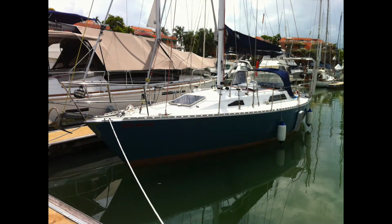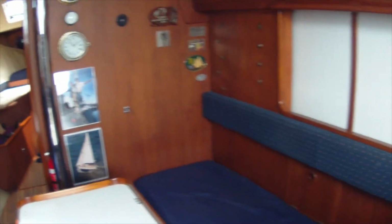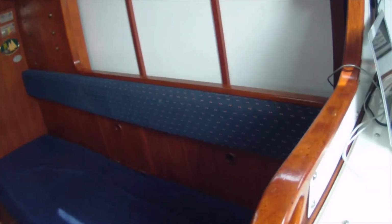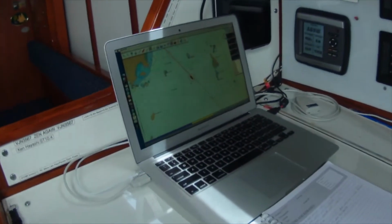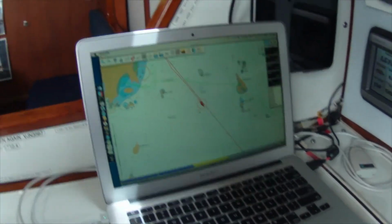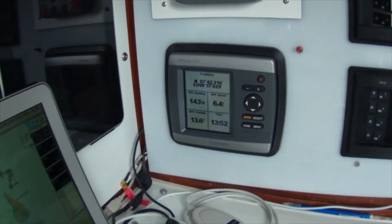So after Zen Again's wonderful refit at Precision Boats, it was time to sail her back to Perth, Western Australia, going via Rebak Marina in Malaysia, Port Dickson, and then Nongsa Point, Bali, and then to Hampton Harbour on the far northwest coast of Western Australia.